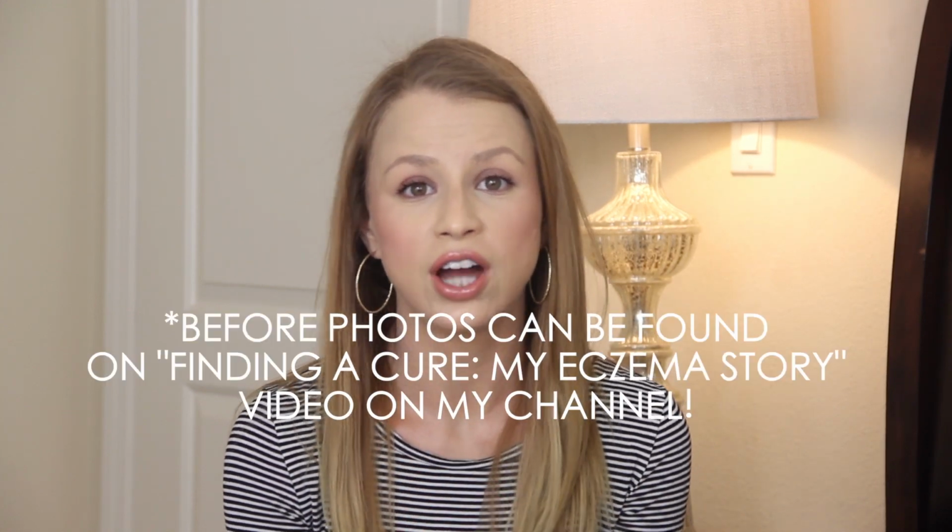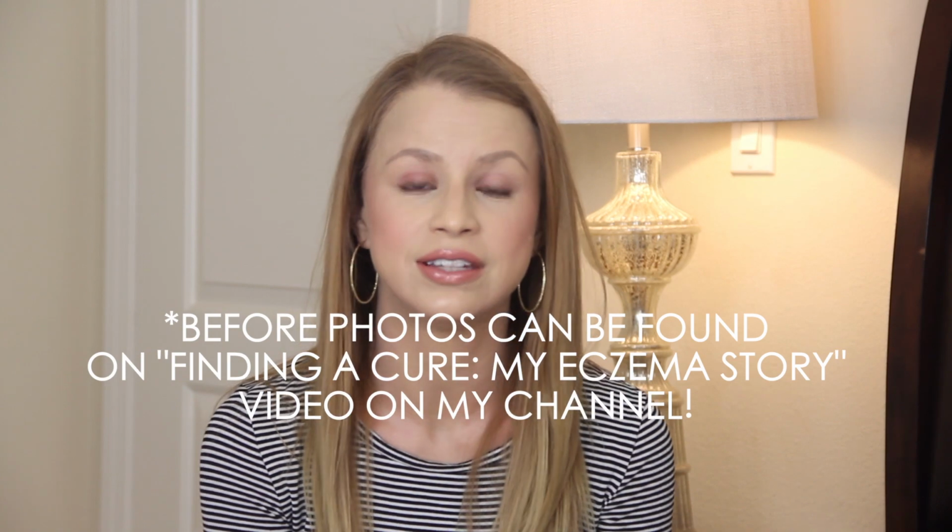So Dupixent is a shot. I have to give it to myself every 2 weeks. And at first I was super intimidated by that because I don't like needles. It comes in a really crazy looking kit, like needle packaging. It's not like a normal needle, it's thick looking, like the packaging, not the actual needle itself. So it was a bit intimidating at first.